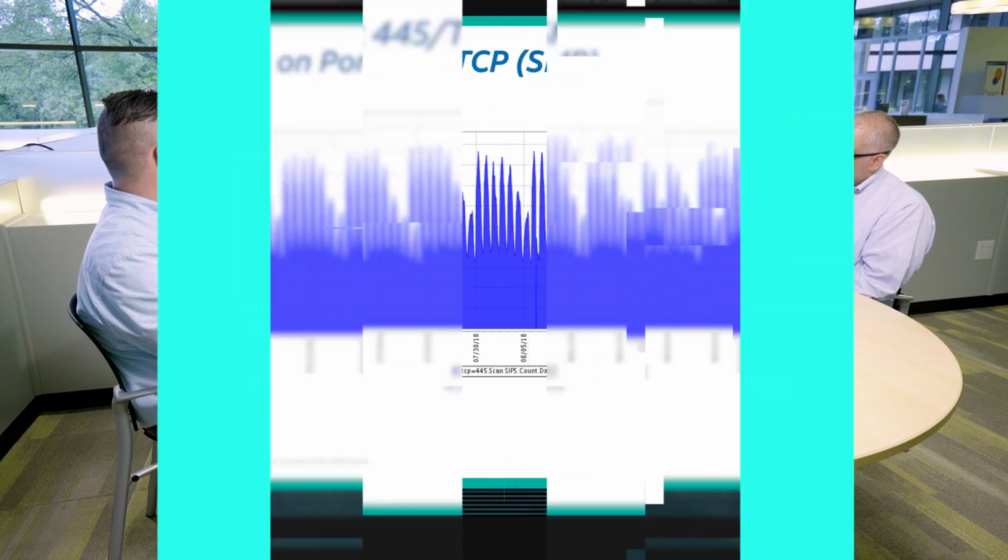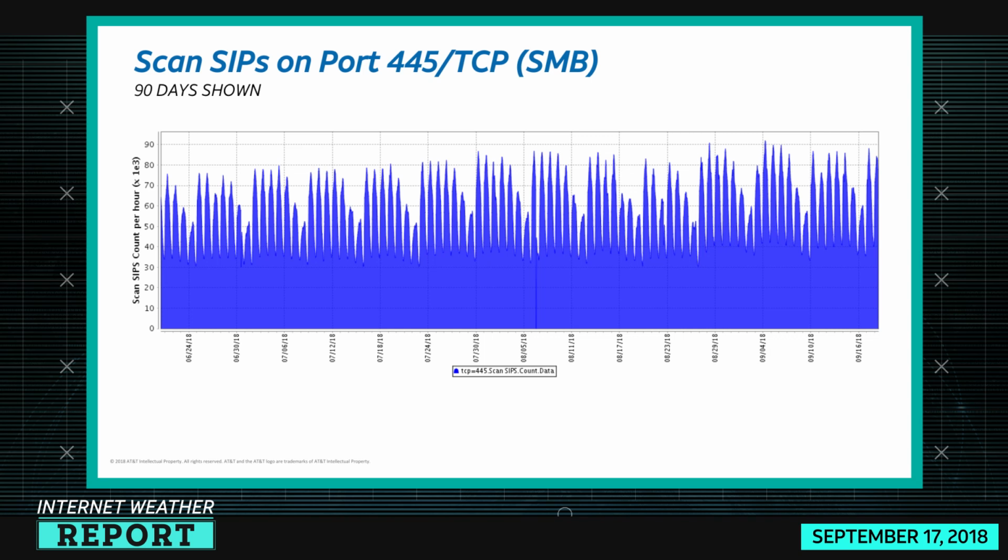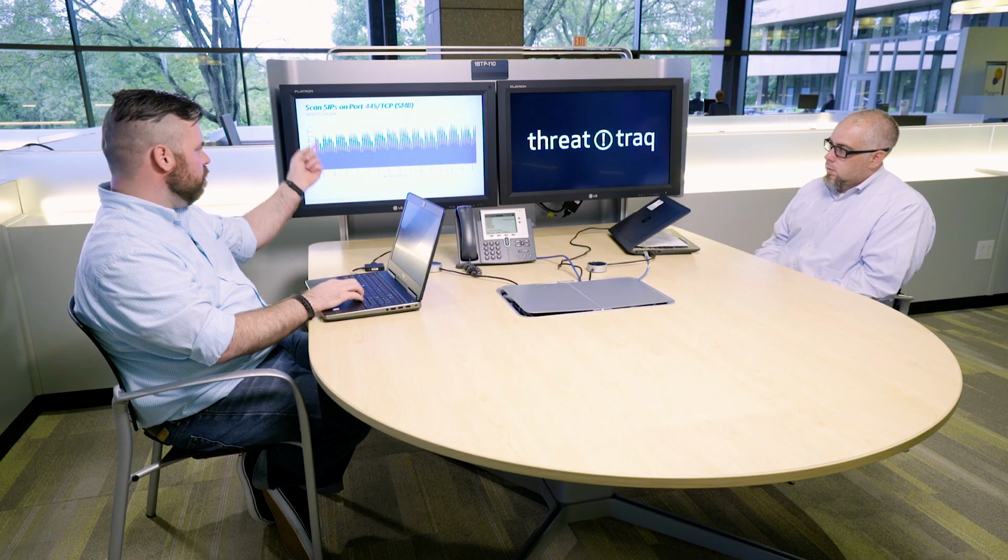So scan sources on port 445, which is SMB, still slowly creeping up. Still reminiscent of WannaCry? Still the same kind of traffic as WannaCry. Still mostly the same pattern that we saw. I think there are other folks out there using the same exploits, but I would guess that WannaCry is still one of the significant ones, since it was a worm, since it did infect a large number of hosts.